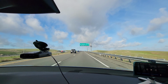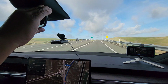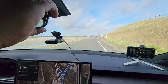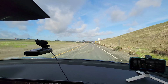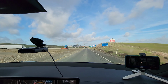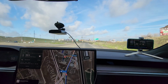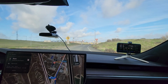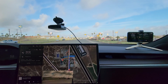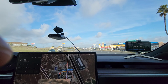Now take exit 309 on the right. In 1,000 feet, keep straight to take California 41 north toward Kettleman City, Fresno. Okay, we are exiting now. So we're gonna make a slight right, maybe, yeah. Now keep straight to take California 41 north. Straight. In 500 feet, turn left onto Bernard Drive. There.